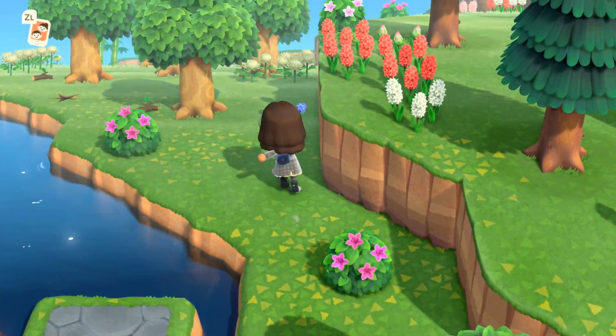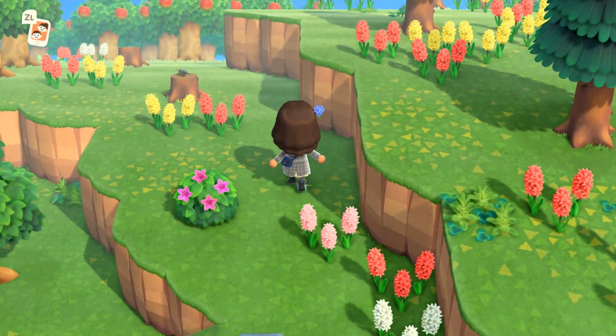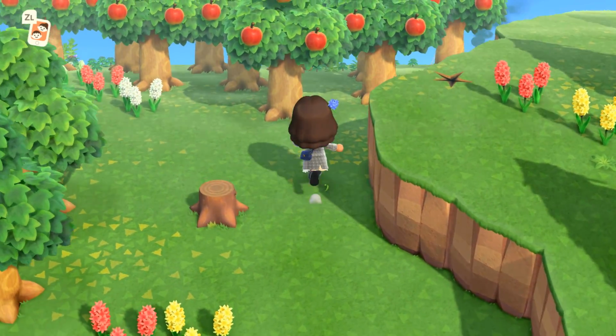I have no shovel, so I can't dig up all of the fossil spots I see, unfortunately. Ooh, and there's a rare bug. And I have no bug net! I forgot to make a bug net to catch that rare guy. Oh well.